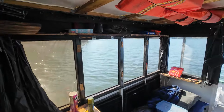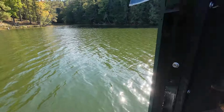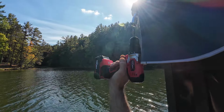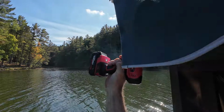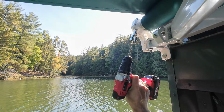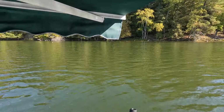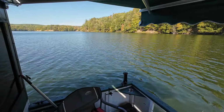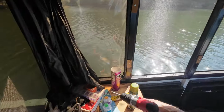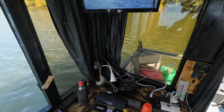See if we can put the awning out. Alright, hopefully the wind don't. Look at that, put the chair in the shade. Nice! Alright. Time to do the dishes.